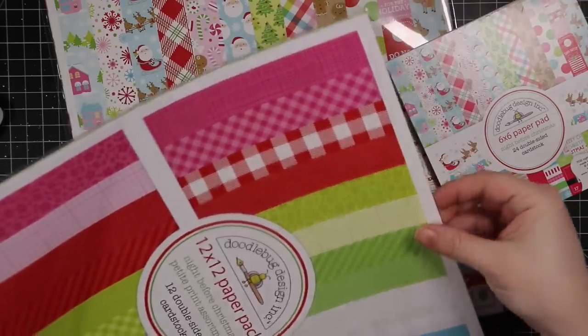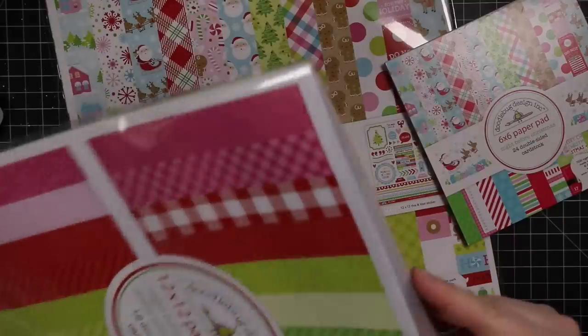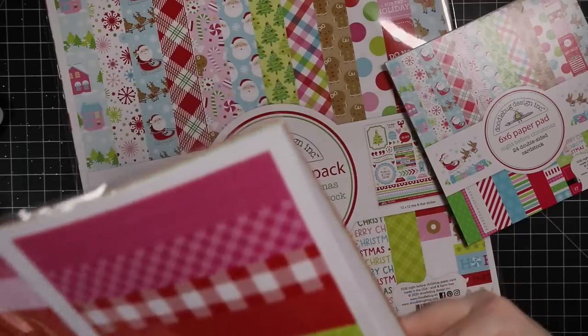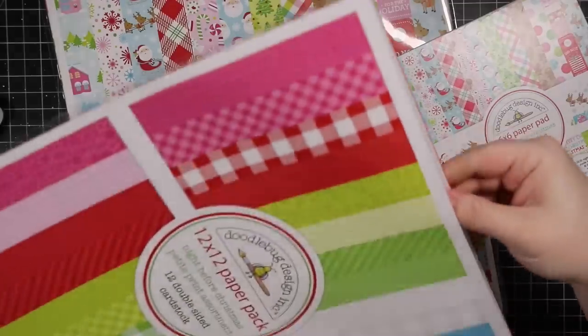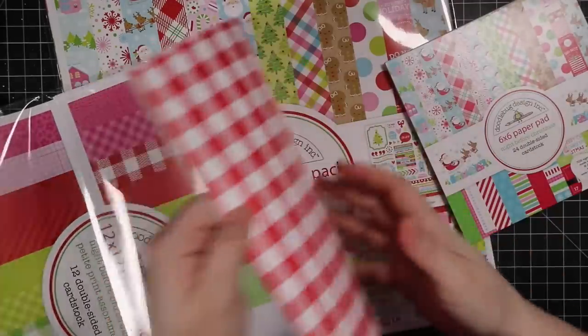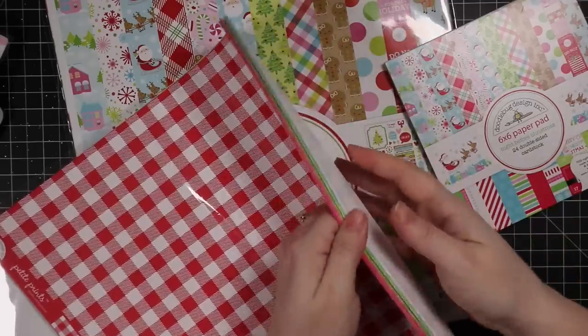And then the other one is ones like this, where it's the typical DoodleBug. I don't know what you want to call them, like traditional patterns, I guess, basic ones, like the dots and the wood grain and grids and all that kind of stuff. They're obviously meant to be companions, but I get them because I like making envelopes with these ones.